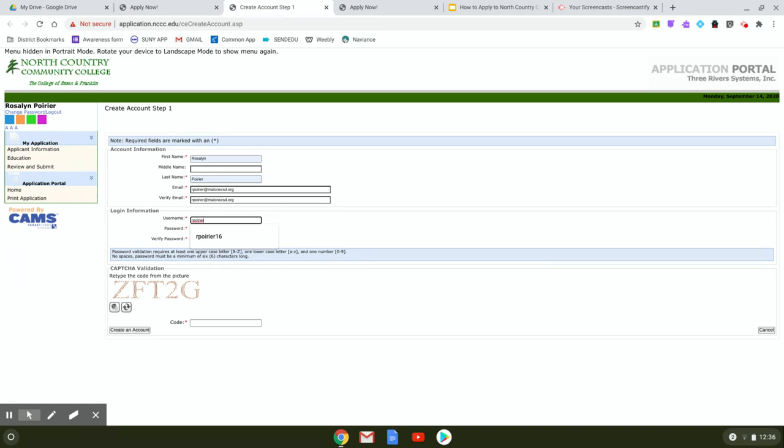And I would recommend that for all other applications, if you're doing the SUNY app or Common App, to not use the school's one, to put in your own personal one. So then I will just create a password. And then you'll have to put in the code on the bottom to verify that you are not a robot. And then click create an account.